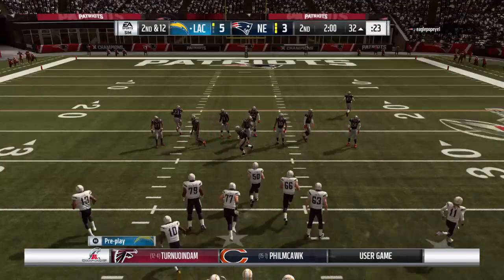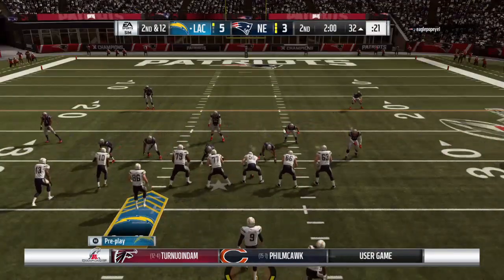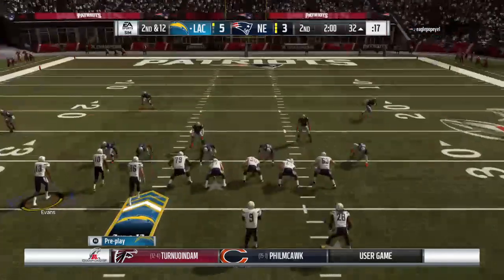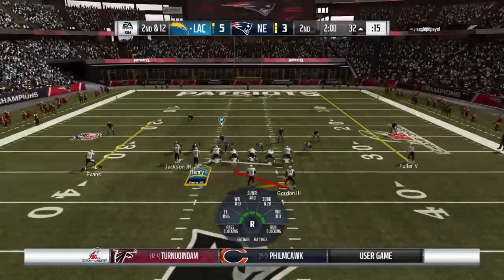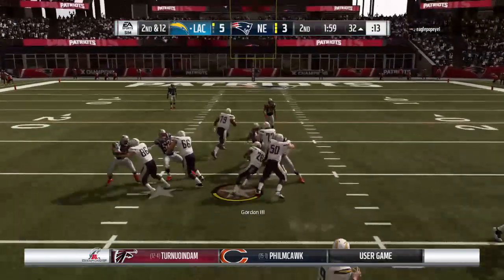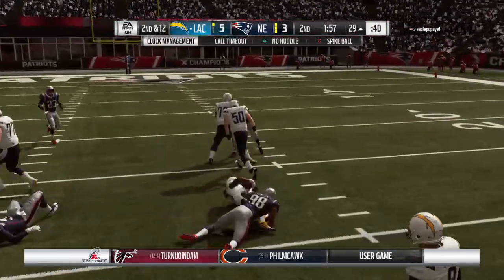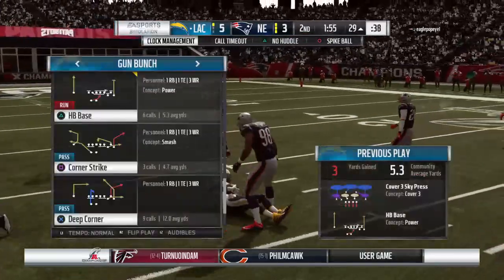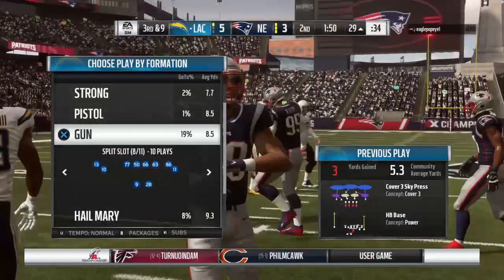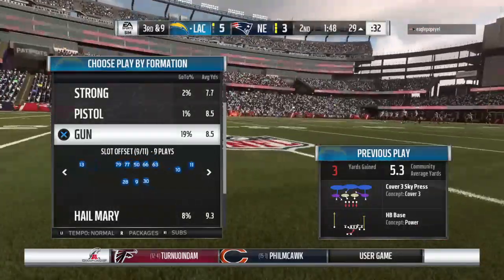First play of the drive goes the wrong way. Here's second and 12. They'll run it now out of the gun. And he will cross the 30 down to the 29-yard line. It's a gain of maybe 3, but it's going to leave him with still about 8 or 9 to go on third down.